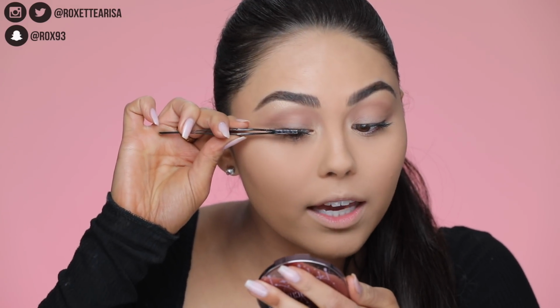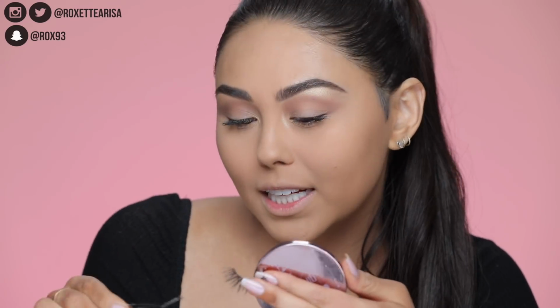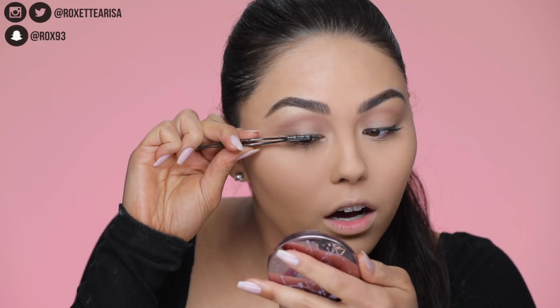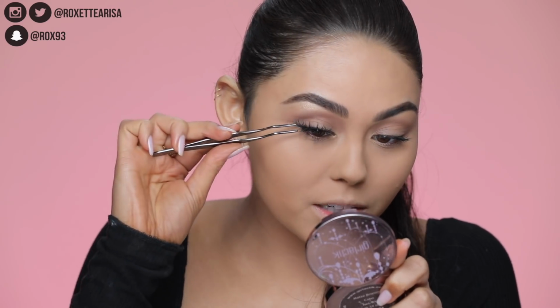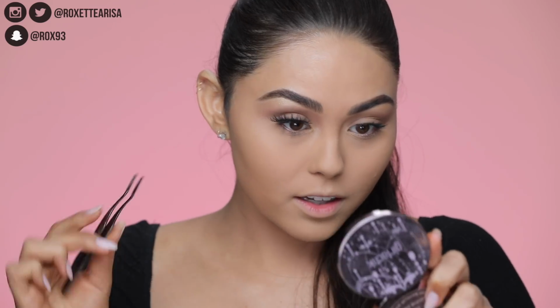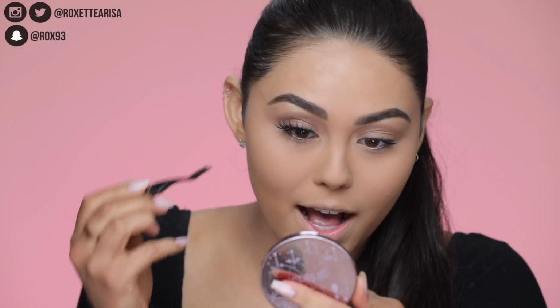And then for the lashes, for our daytime look, I'm gonna be using my absolute favorite pair of more natural-ish looking lashes. So these are the House of Lashes Iconic Lights. Okay, wow, what is happening here? We'll try one more time. Oh, there we go, there we go. Ugh, this is the most beautiful lash for an everyday natural look.